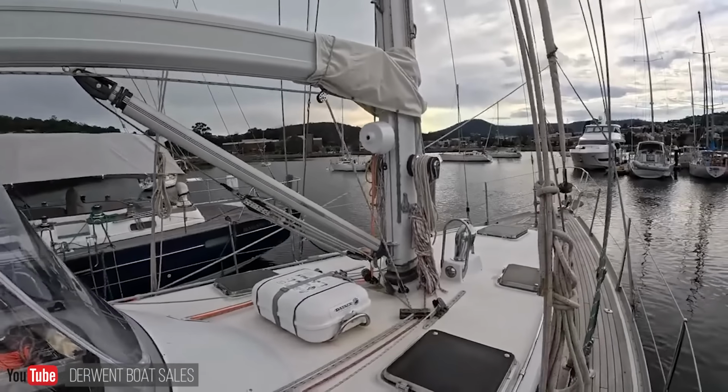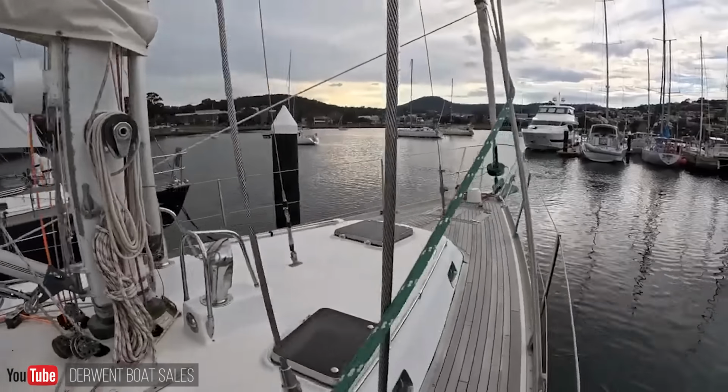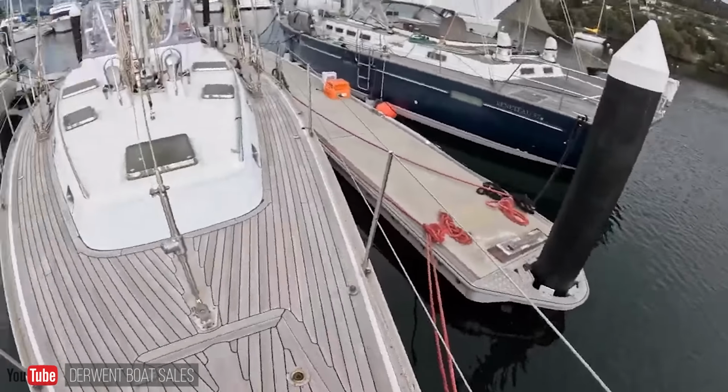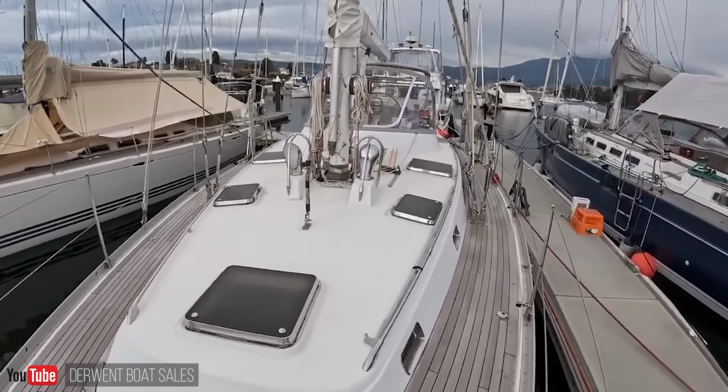The striking blue hull turns heads wherever she sails, making this a standout vessel in any anchorage. Whether you're planning to explore local waters with family and friends or embark on an ambitious ocean passage, this remarkable yacht can do it all in style, safety, and comfort.